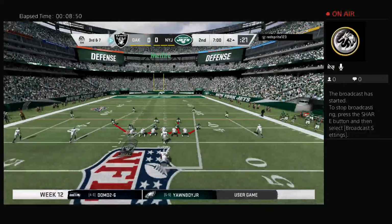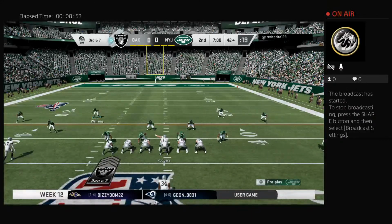Of a conversion on third down. They had the big play to start the drive. Not much sense.